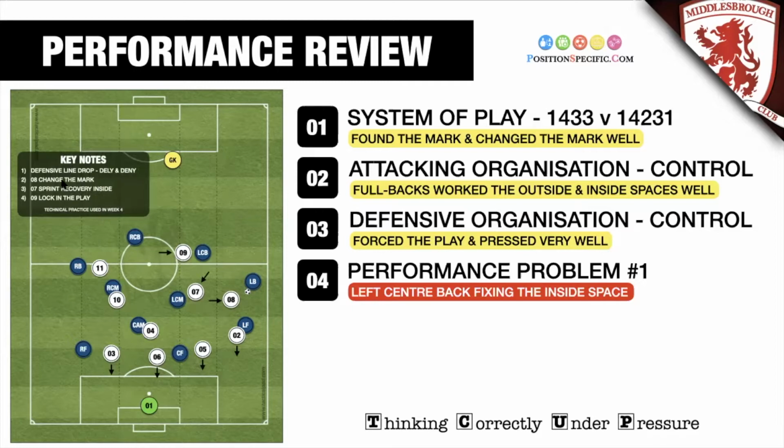So looking at the key notes here: defensive line drop, delay and deny. So drop in because they've come through, there's no pressure on the ball. So don't go on the front foot because they'll pick you off. The 8 changes the mark when they feel that they're in a dangerous position. And the 7 sprint recovers on the inside. And then the 9 comes across to lock it in. Anybody who watched last week's video, you'll have seen that we designed a technical practice around this performance problem.